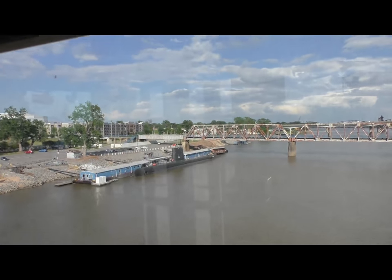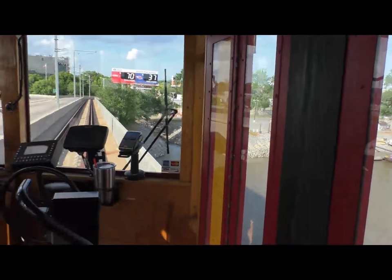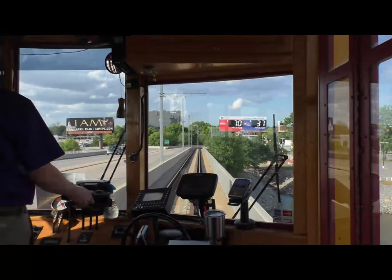Over to the left where the clock tower is, Dickey-Stephens Park, where our minor league baseball team associated with the Seattle Mariners plays.